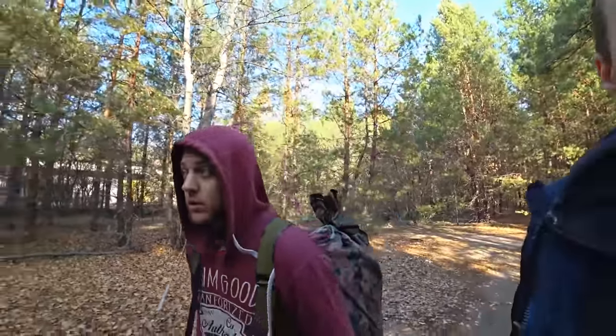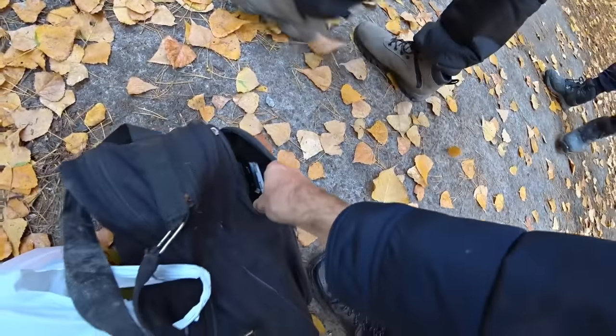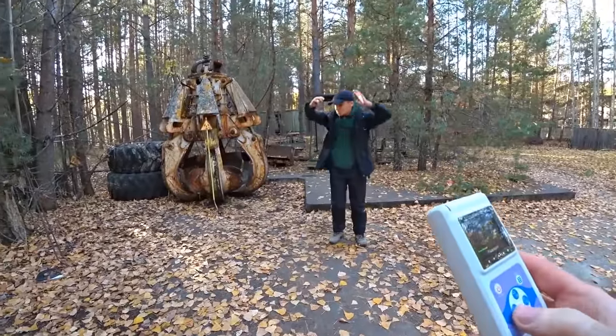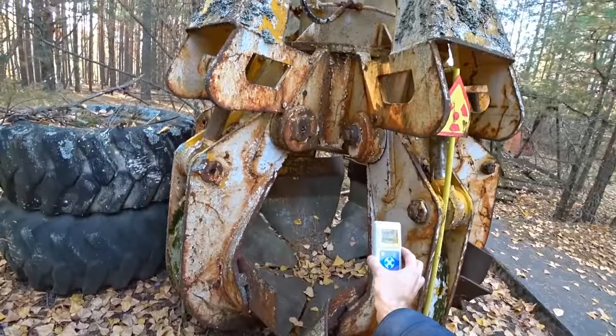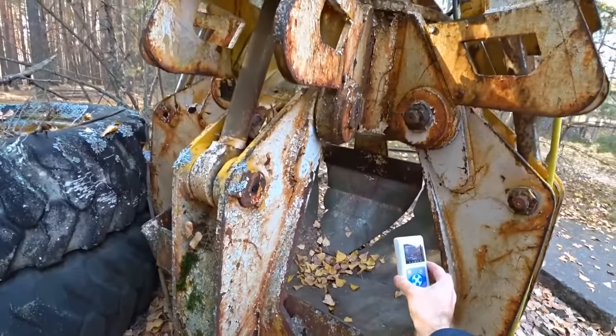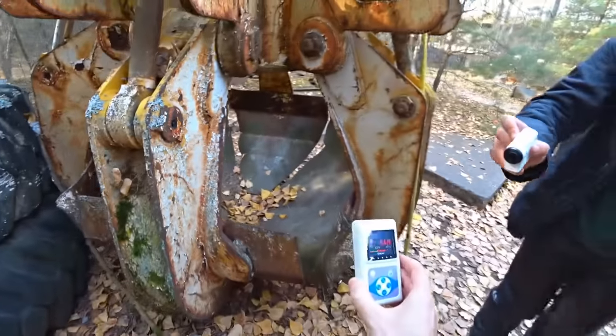We are in Pripyat, hush. Now we're going to see the bucket which was used to remove the graphite near the exploded fourth energy unit. A radioactive bucket? Yeah, we're here. There it is. Let me take the dosimeter. Let's measure the radiation rate here. It's a mortal trick, guys. 11, 12, 13,000! 14, 15, 20, 27, 33,000 inside.